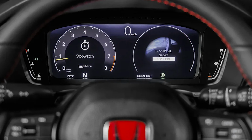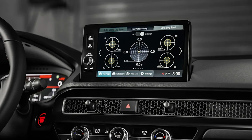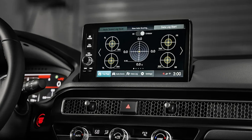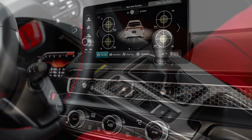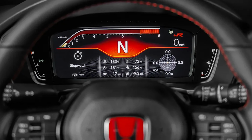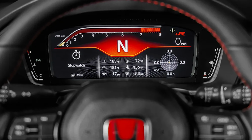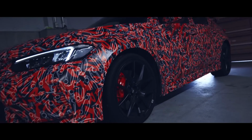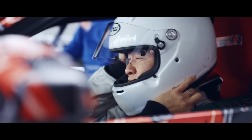Interior tech is getting a massive boost in line with the regular Civic hatchback. So you'll find a 9-inch touchscreen with wireless Apple CarPlay and wireless Android Auto, a wireless phone charger, a Bose Centerpoint premium audio system, new drive mode control with a customizable individual mode, and an updated version of Honda's LogR performance data logger. Beyond all the above details, Honda had nothing else new to share that we didn't already know. That means there is still no price.